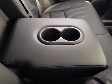A lot of legroom space in the back. Also, we have a storage sleeve, another storage space right there. Your power windows. The windows in the back are tinted. And also, we have the side curtain airbags for the rear passengers. And lastly, we have the center armrest with two cup holders.